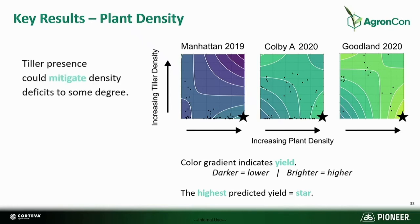But the first thing I want to point out is the curves in these surface response plots. If we look at Goodland, which was our 250 bushel, our highest yielding site, at a moderate plant density, about 17,000 with no tillers, and we compare it to 10,000 per acre with a decent tiller population, like 2 to 3 tillers per plant, we can see that the color matches. So with tillers, we were able to compensate for plant density deficits to a certain degree. We were able to fill that gap a little bit.